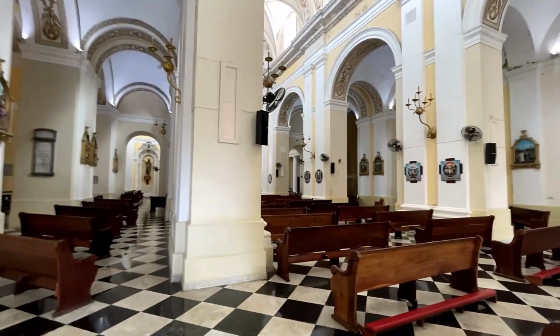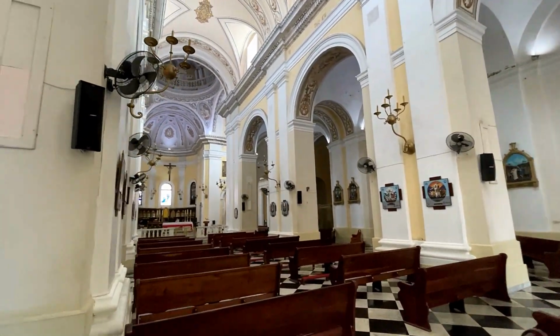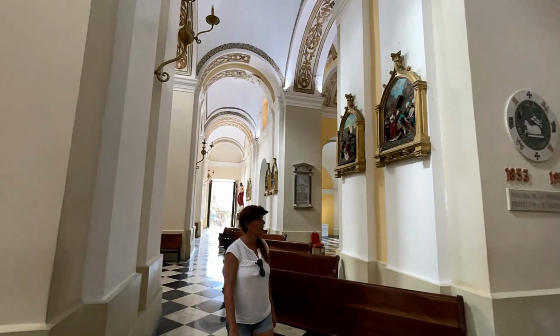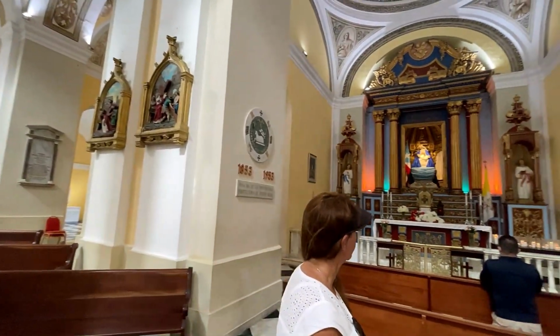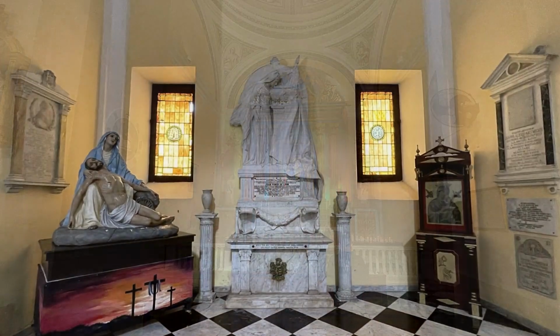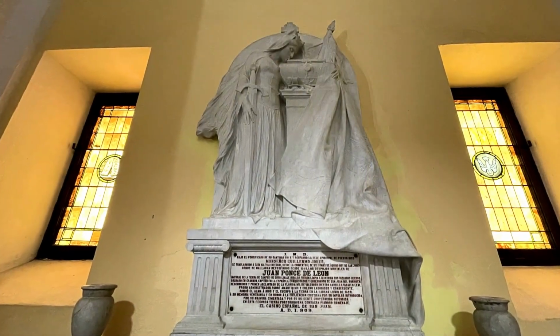This is the main hall. Pretty beautiful. We found him off in an alcove area. In addition to exploring new lands, he was also that guy who searched for the Fountain of Youth. I guess he didn't find it.